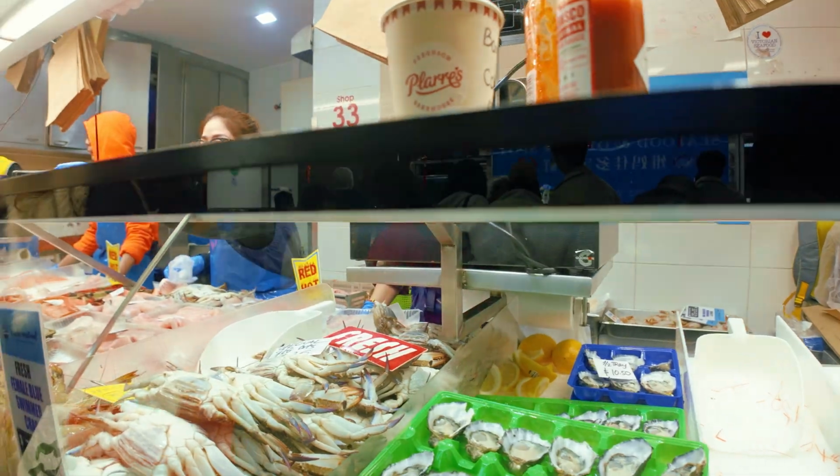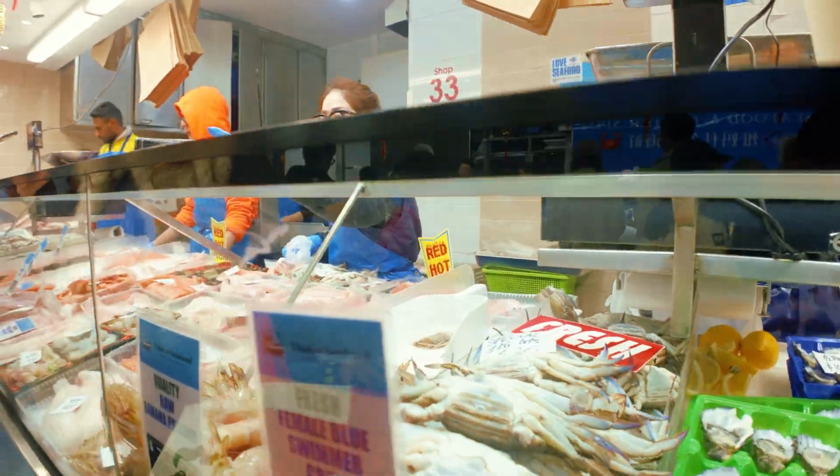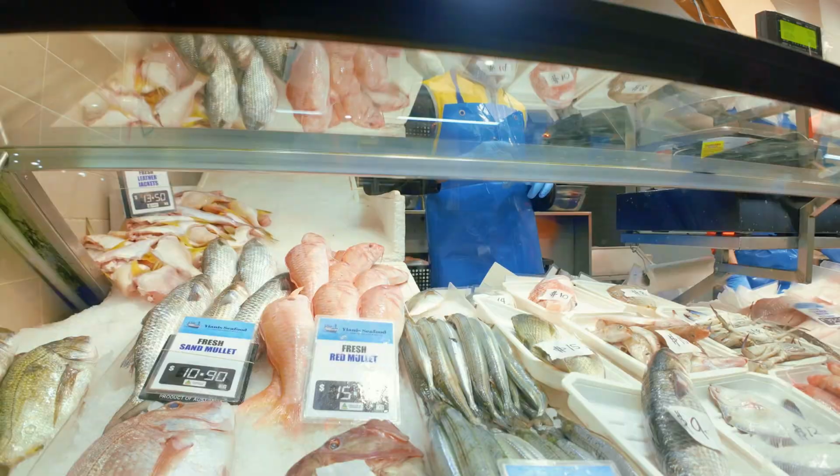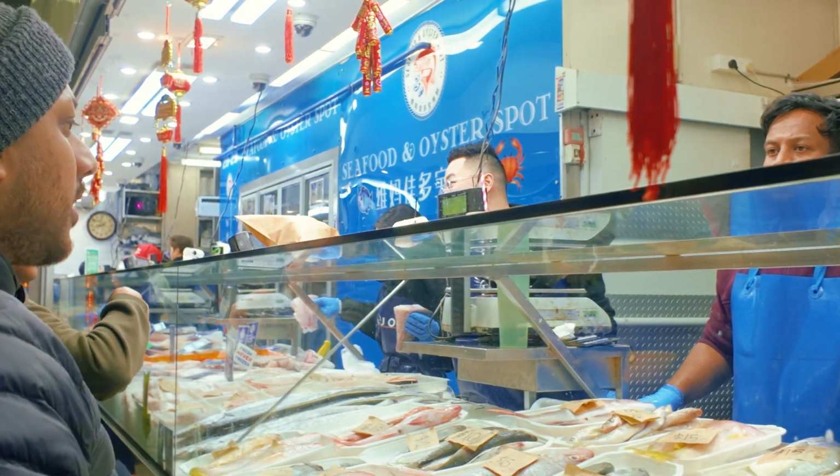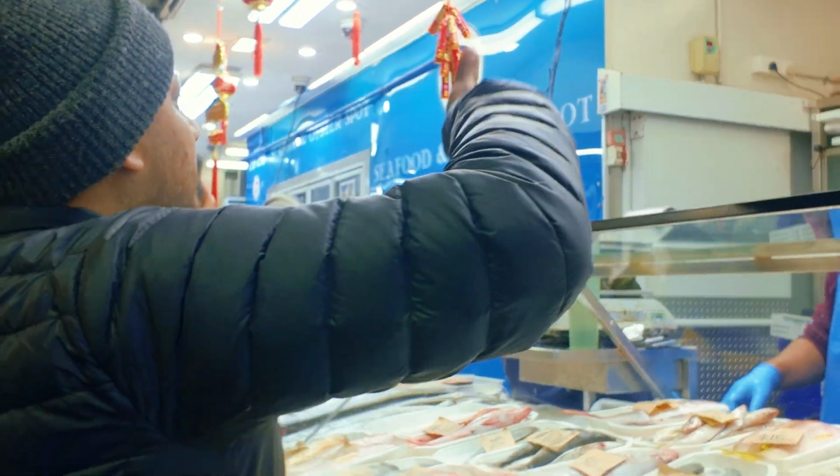So you can see there's quite a similar offering, just more and more seafood. Absolutely neat. More oysters on offer, so everyone's selling a similar kind of offer. So that's your red meat side.